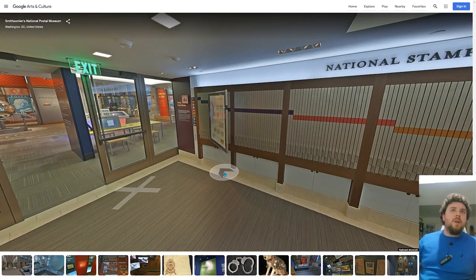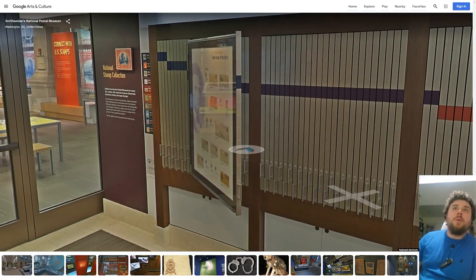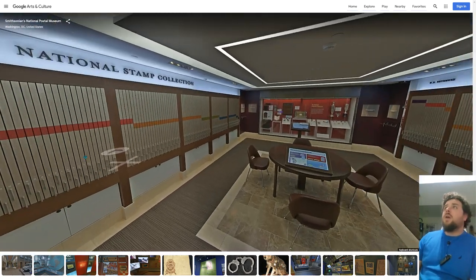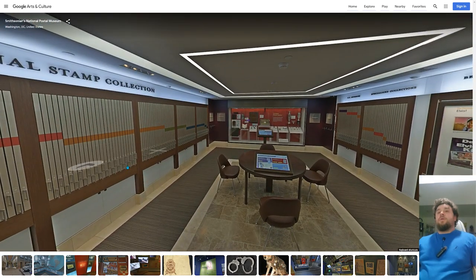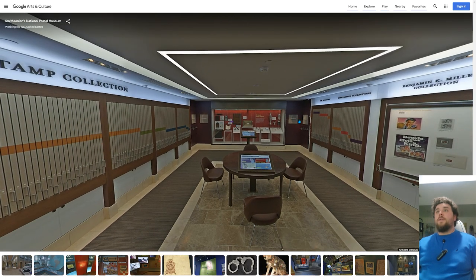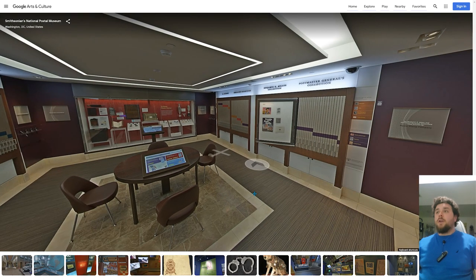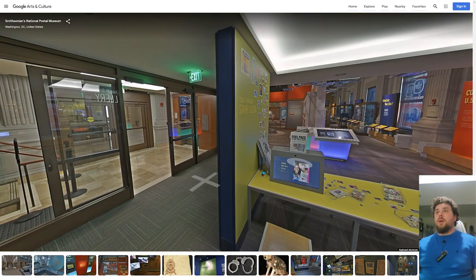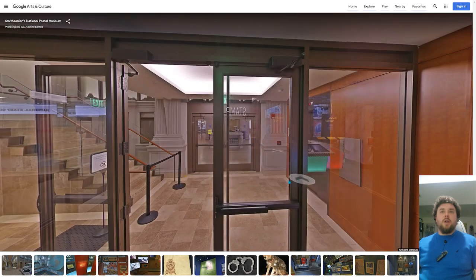I wanted to kind of read that one they had open, but oh well. Has Lincoln on there. This is very cool. They've obviously got some nice little treasures in these kind of boxes over here you can open up and look at. Definitely neat. Okay, let's make our way out of here. That was super duper cool.